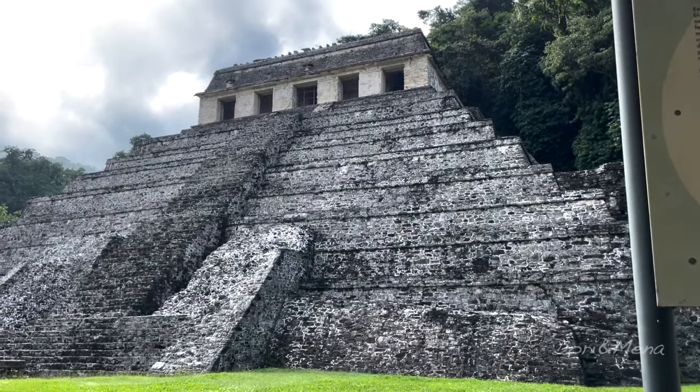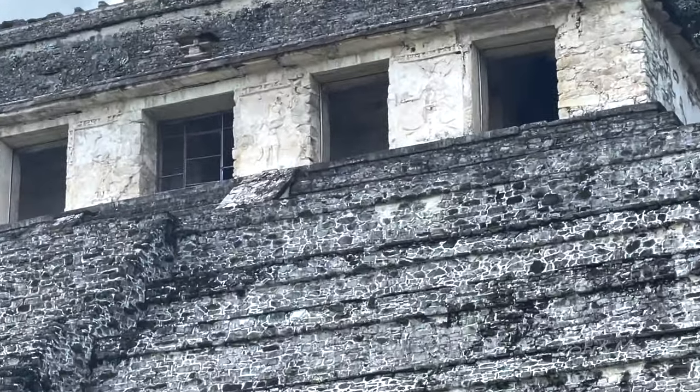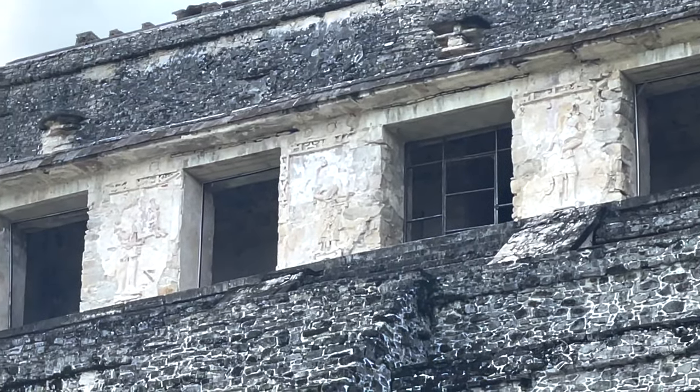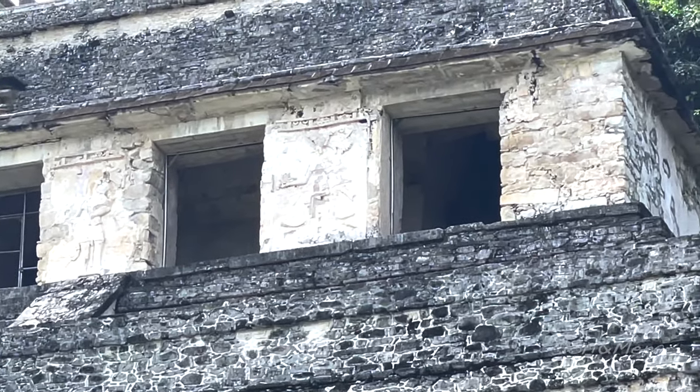This is the Temple of the Inscriptions, and up there you can see that there are carvings and actual glyphs, and the glyphs are some of the oldest known glyphs in the Mayan world.